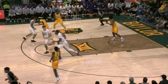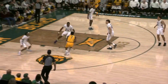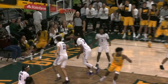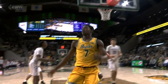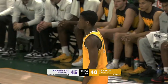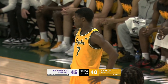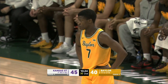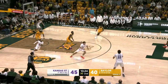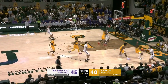You see the speed and the hops right here from Edgecombe. Nobody picks up the ball, and when he sees that lane, he just takes off, floats to the rim. This is a beautiful move. There's some guys who just make it look easy. That's the whole point. And that's what separates the pros from the prospects. The pros make it look easy. Edgecombe has that athleticism, that composure. I mean, you watch his body language. He doesn't seem rattled, mature beyond his years.